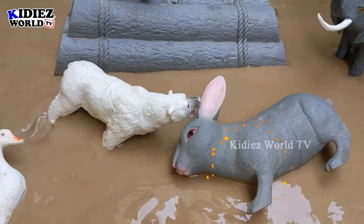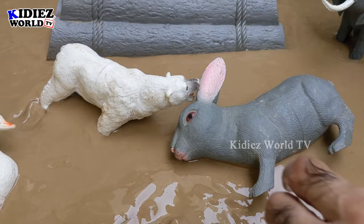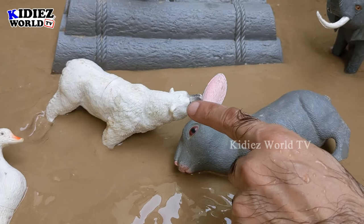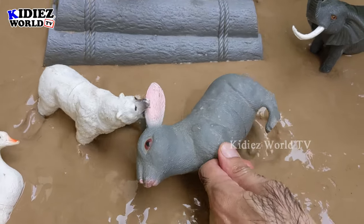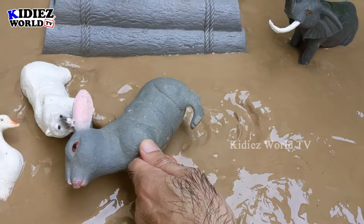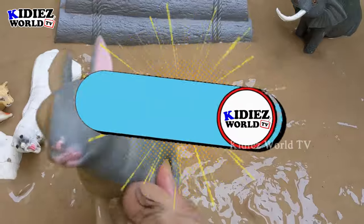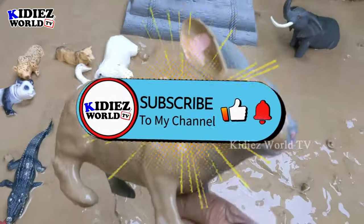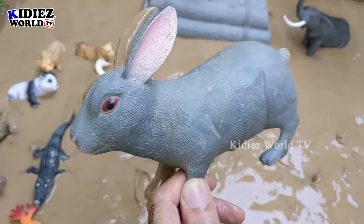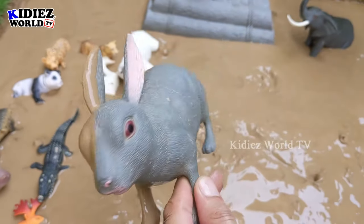Now let's go and grab this rabbit from the biggest carnivore animal, which is a polar bear. As you can see, he's still eating his ear, so we can't make him. And here we go. Wow. This rabbit is clean from the reign of the polar bear, which is the biggest carnivore animal.